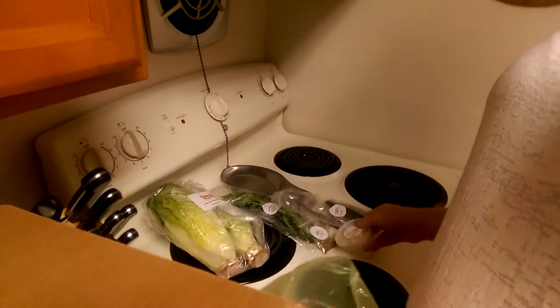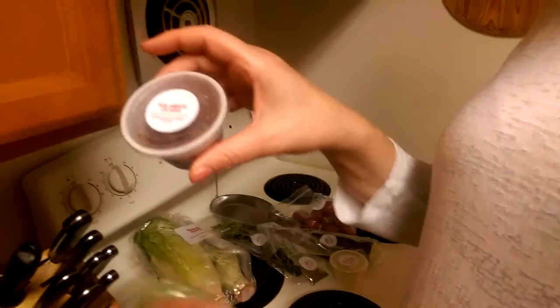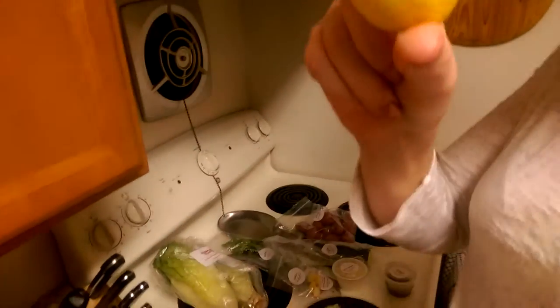We have part of an English cucumber. Some feta cheese for the Greek salads. A lovely little bag of red potatoes. Kalamata olives, also for the Greek salads. We have herbs, rosemary, thyme, and crushed red pepper. Oh, and parsley, just no sage. Bad jokes. Garlic. Garlic is good. And we have, holy cow, those are cold. A lemon and a tomato.